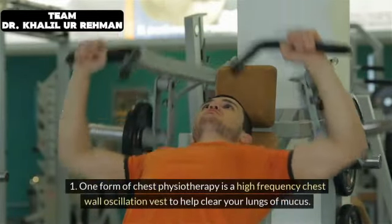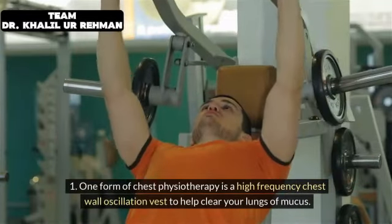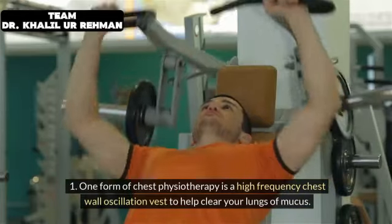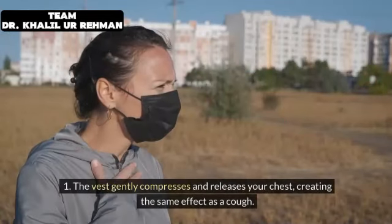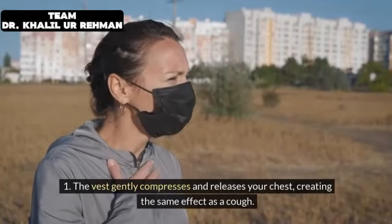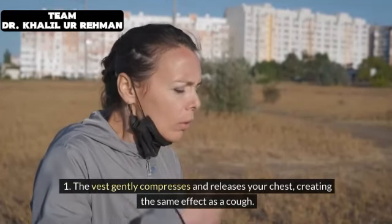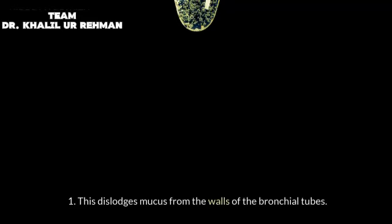One form of chest physiotherapy is a high-frequency chest wall oscillation vest to help clear your lungs of mucus. The vest gently compresses and releases your chest, creating the same effect as a cough. This dislodges mucus from the walls of the bronchial tubes.